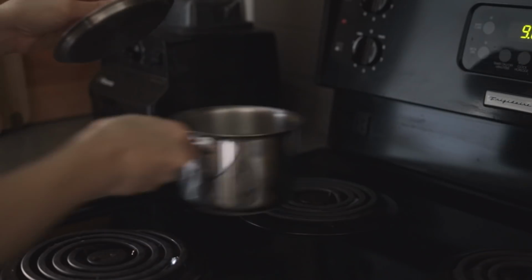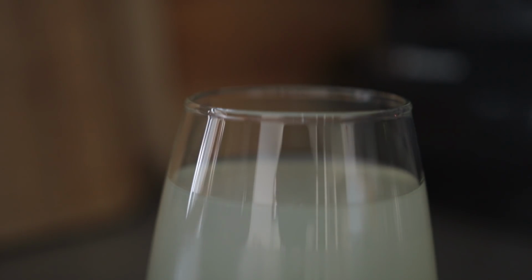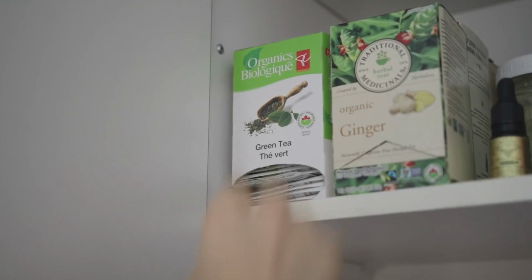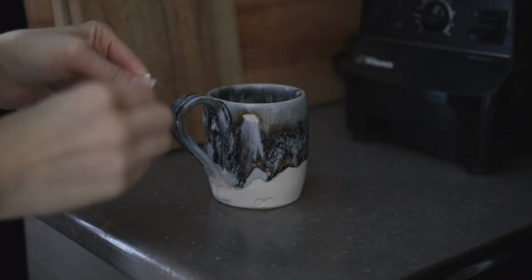So I'm starting off my morning with some green tea, one of my favorite types of herbal teas, and of course some water as well, which I've been really liking with some lemon or lime juice because it feels really nice on the throat and my stomach as well, which has been a little off since getting sick.